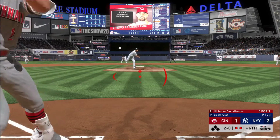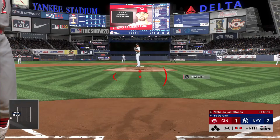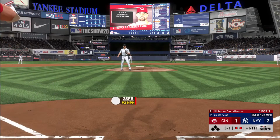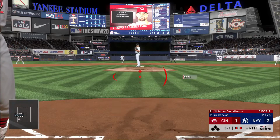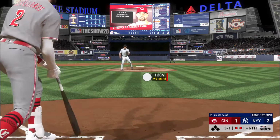Now the pitch. 3-0. Well, of all the guys in this lineup, he's definitely the guy I'd be cautious with, especially with a 1-run lead. No surprise that he's treading lightly right here. Fouled off.